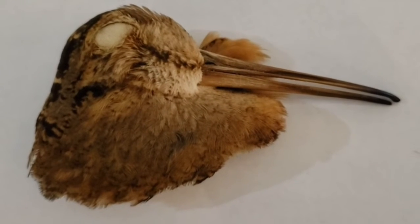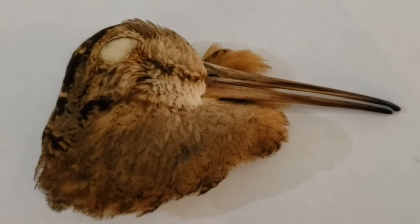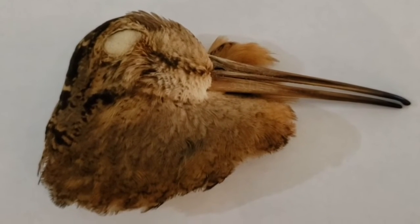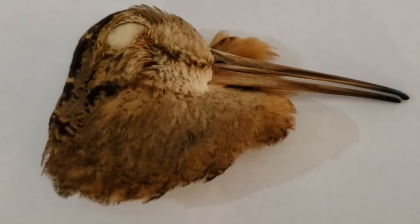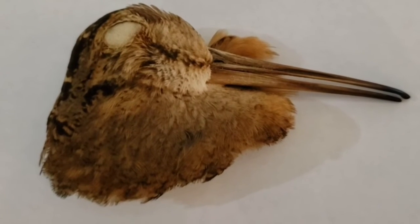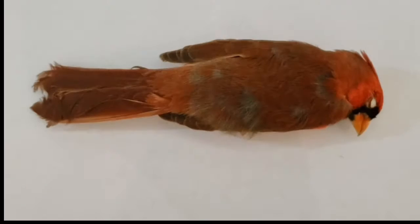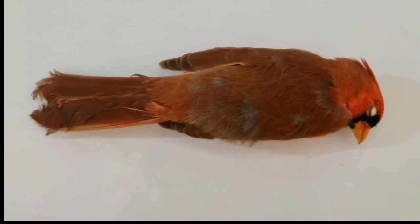Have you seen this timberdoodle around? It's also called a woodcock, and they have an amazing long beak and tongue. The end of this beak can snap shut very quickly when it detects movement from an earthworm down deep in the mud. Here's a common redbird, or our northern cardinal.